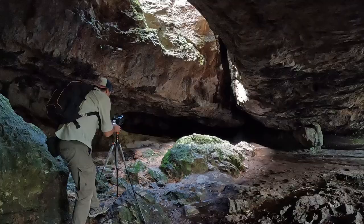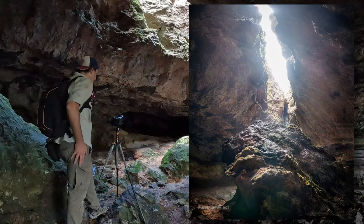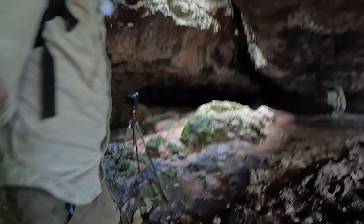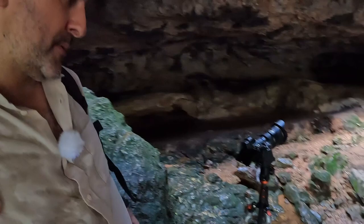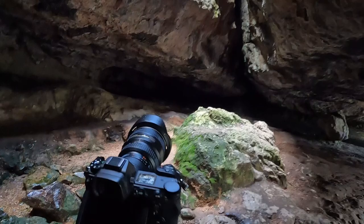Ready the shot. Fine. Let me show what is my image here. As you can see, I think we have a great angle here. The camera takes a lot, almost 30 seconds to take the photo.